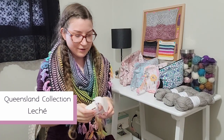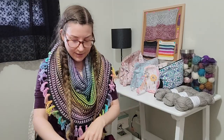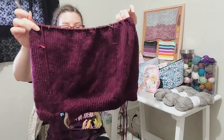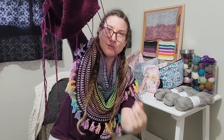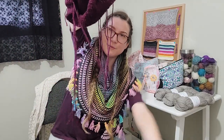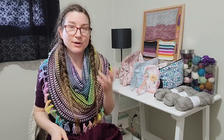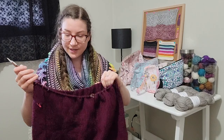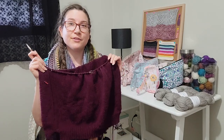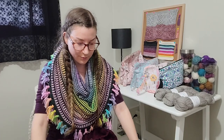So this yarn gave me quite a bit of a headache, in the sense that I think I'm on my fourth ball now, but if you can tell here, there are so many ends that I'm going to have to weave in, because each of the first three balls that I used had at least three joins each, which was really frustrating. Which is why I put this project down for such a long time, because I really wasn't looking forward to working with this yarn.